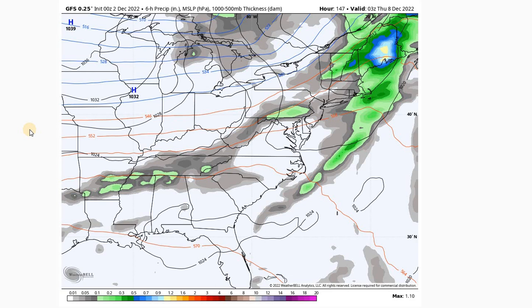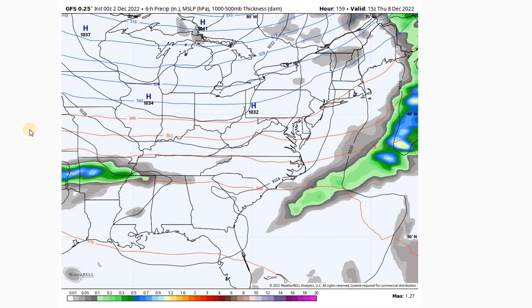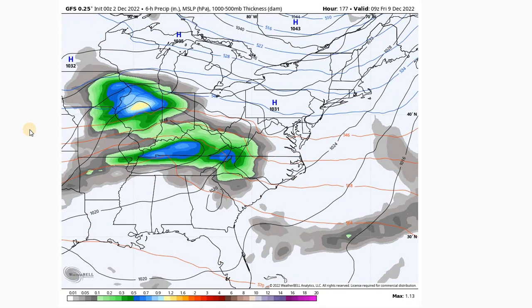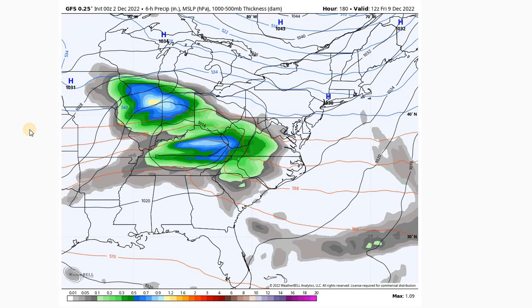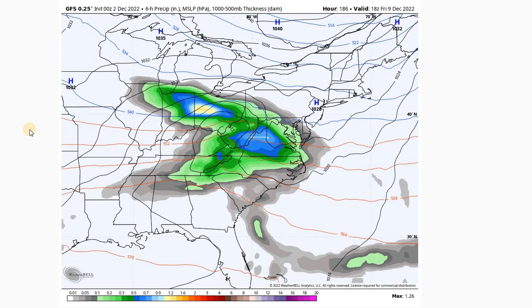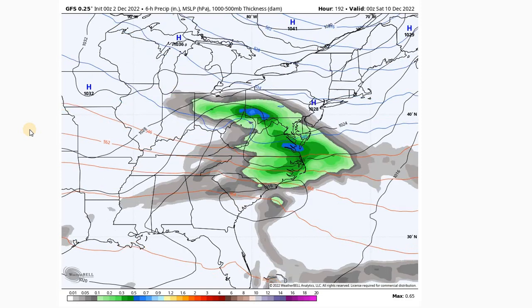European model keeping the front in the area and keeping things a bit unsettled and cloudy. And you'll see here the GFS pushes that activity to the south a little further, allowing things to clear out and a bit of this high pressure to take control briefly. But both models signify we'll see another disturbance possibly moving into the area later in the week and into the weekend, but still some disagreement with that as well. So not a lot of confidence as we get into the later part of the forecast and towards the end of the week. So we'll have to see what solutions win out as we get closer to that time frame.